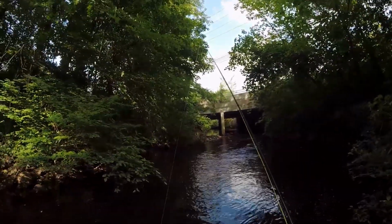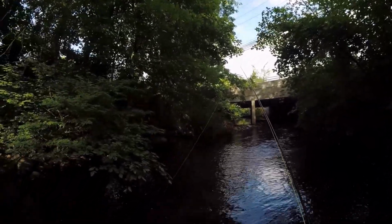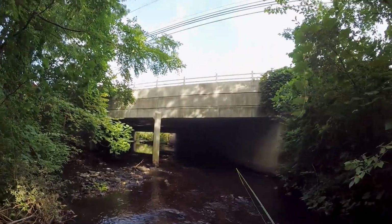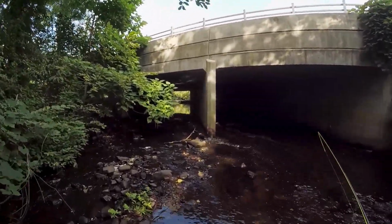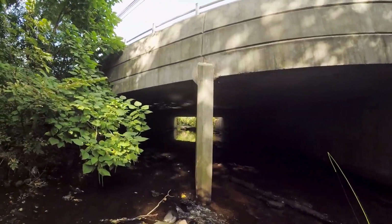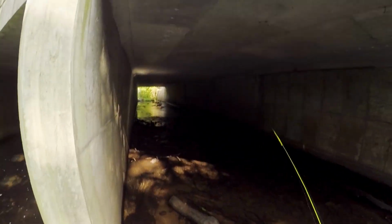I just realized that I neglected to bring floatant, which is going to be a big, big problem. But we'll do what we can. All right, we're heading under the overpass here. I am already seeing some signs of life. I don't think they're trout. They're probably like dace or little fall fish. It's tough to say. But the fact that I'm seeing any signs of life already, having just stepped into the river, is a very good sign.